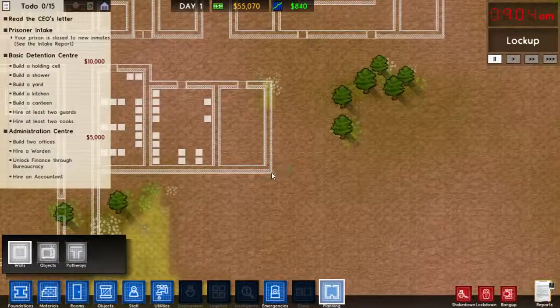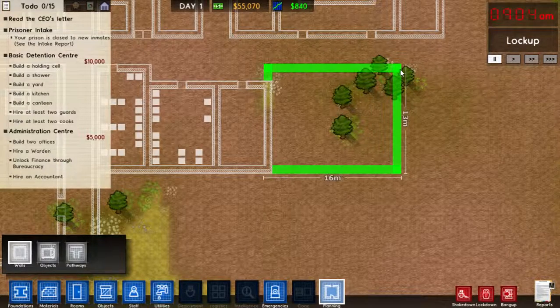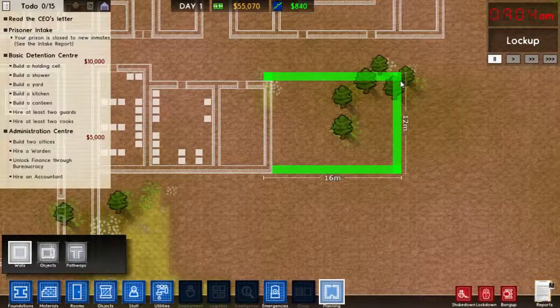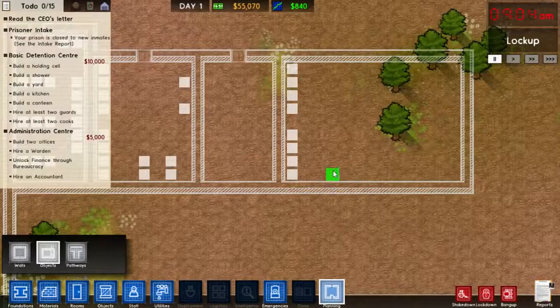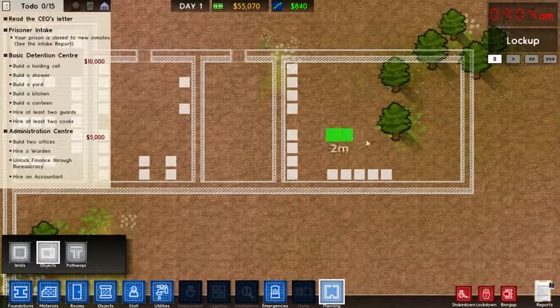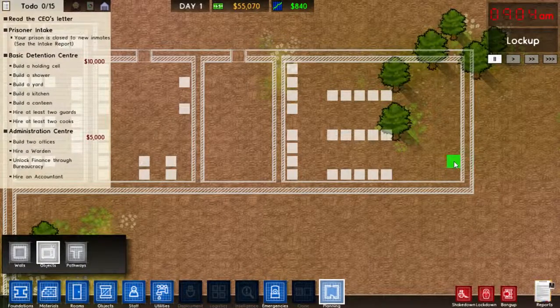let's build it right here. It's not much bigger than that one. We don't need preferential treatment. Weights benches. Should I do it on this side? Give them some more weights benches, and then we'll do phone booths along the back wall here.